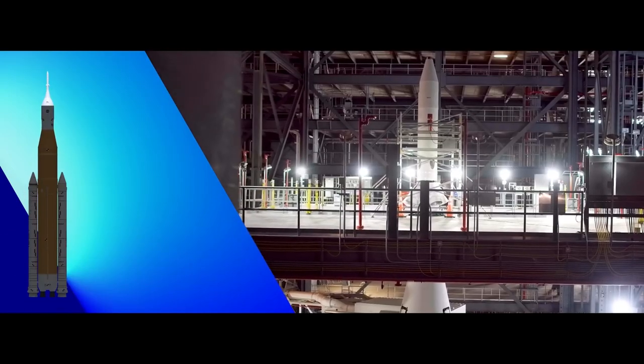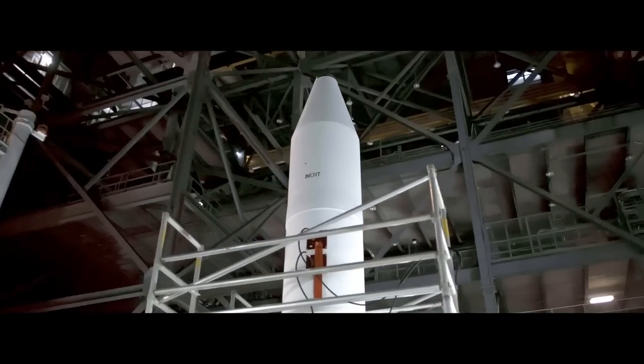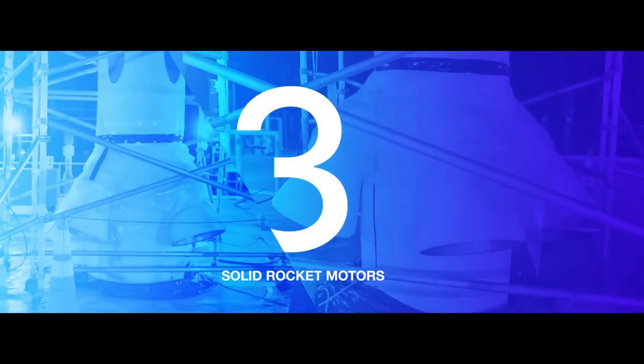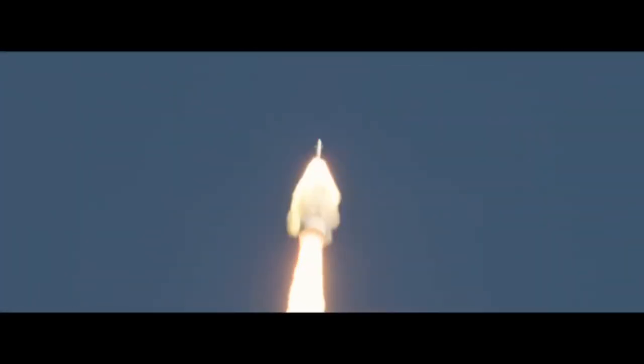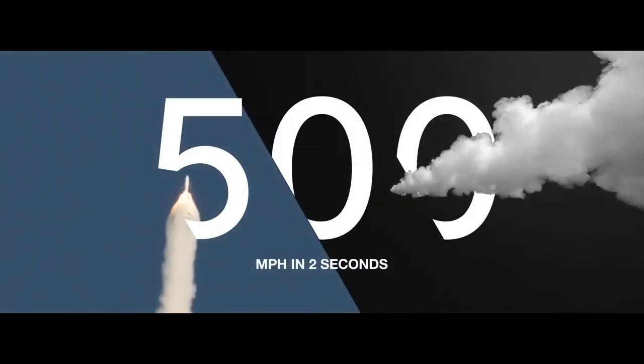Positioned at the top of Orion is the launch abort system, designed to pull the crew to safety in the event of an emergency, on the pad or during launch. Three solid rocket motors can activate in milliseconds, accelerating from 0 to 500 miles per hour in 2 seconds to propel Orion and crew safely away from the rocket.